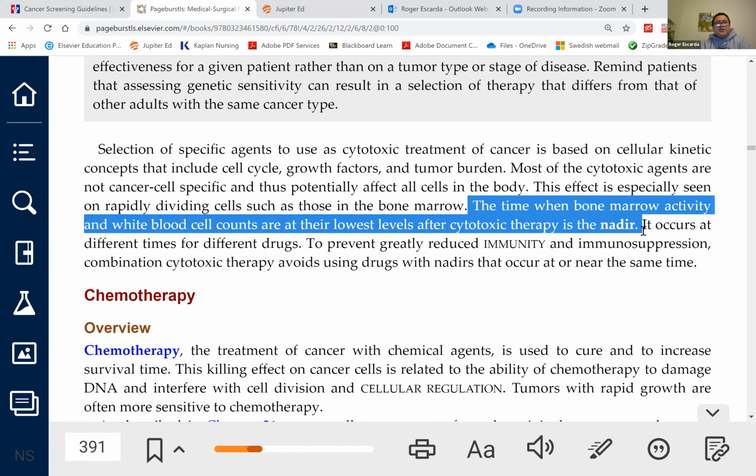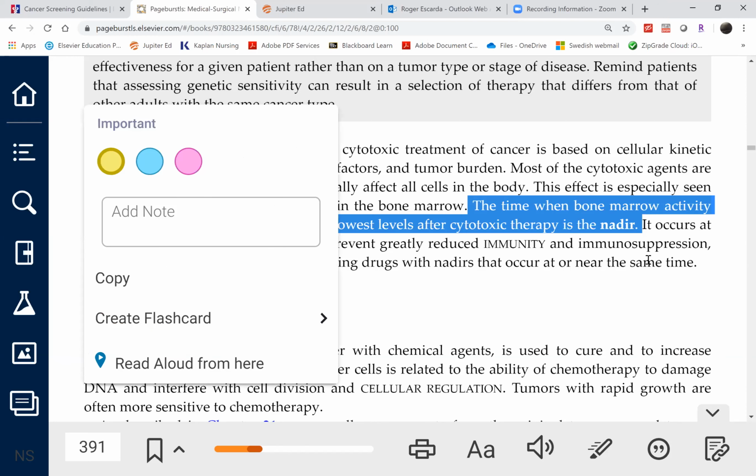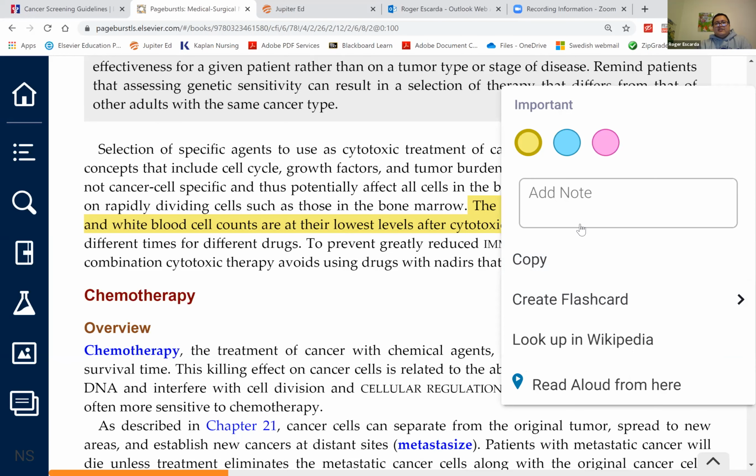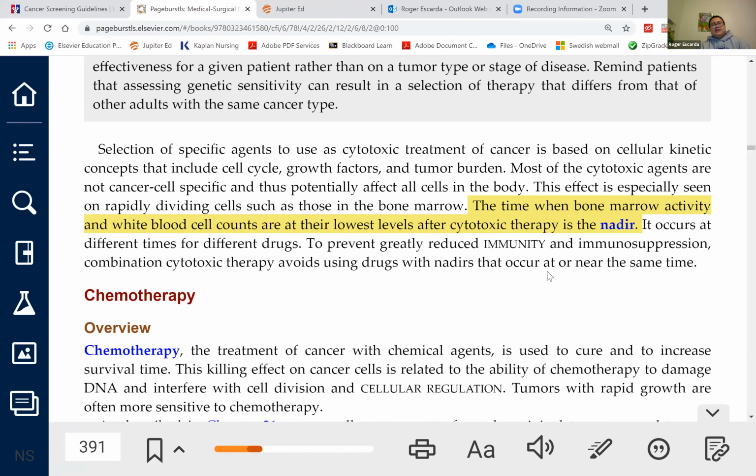Okay, so based on what you read, nadir, is this an animal? Is this a food? What is nadir? Time, right? So nadir is time. This time varies depending on the drug used. But generally speaking, we can say nadir occurs typically 10 to 14 days after treatment.